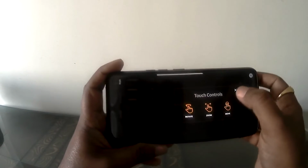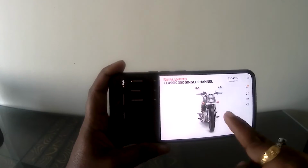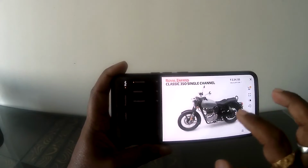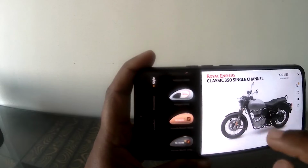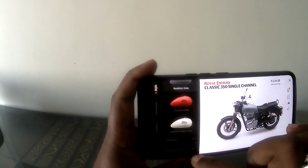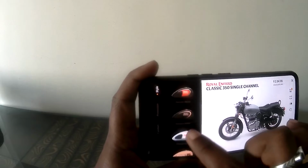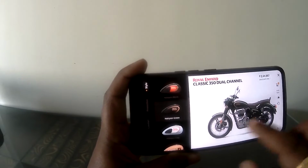Okay, what happens, on mobile it asks you to tilt. Once you're done, it will show you how to use this application, like zoom in, zoom out, rotate, everything. Once you're aware of all those things, next it will show you the bike. So we selected this color. As you can see, I am able to view the 360 degrees of the bike. Here again I have the option to change the color. If I want to go for a different color, I can select from this option which is present over here. So I will go with the Halcyon green. Once I click on that, automatically the complete bike color changes, as you can see here.